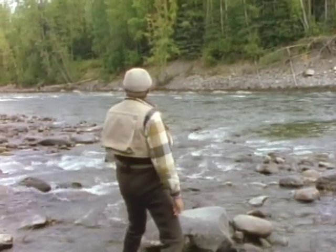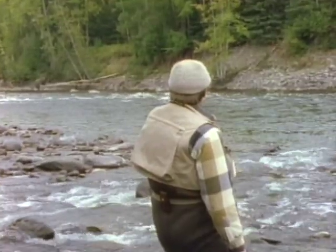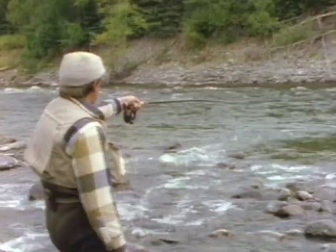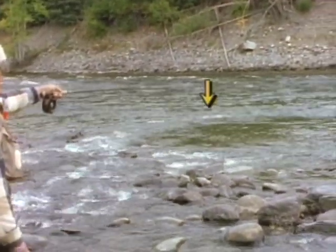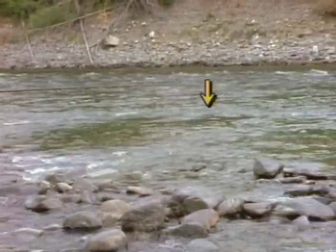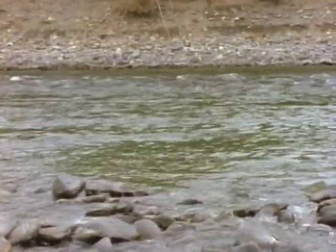Actually, there's good water all the way at the top of the run. Just inside that heavy main current, there's a slower secondary current where the fish like to lie. But my favorite spot is right here where that secondary riffle comes in to join the main river. There's a seam there that the fish will rest in all the way down for the next 40 yards or so. It's great resting water for steelhead.